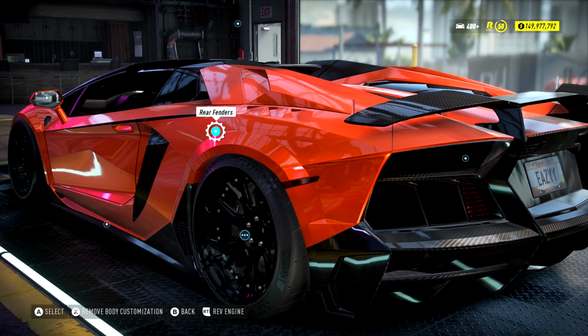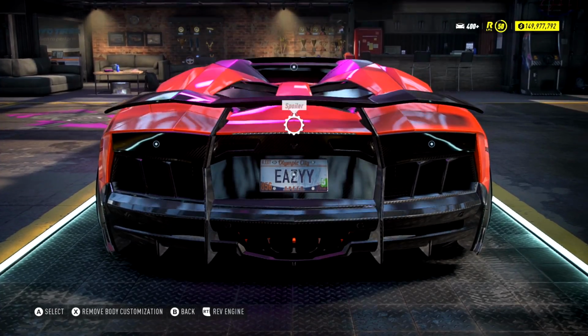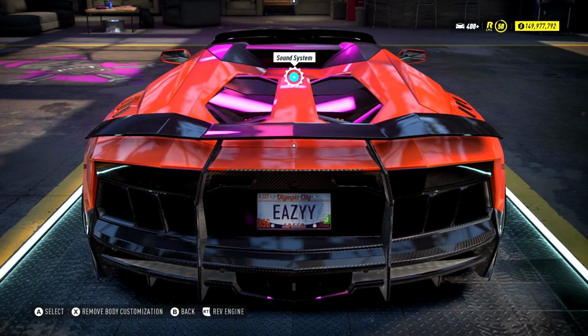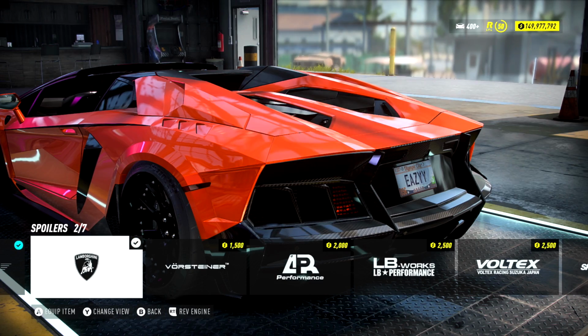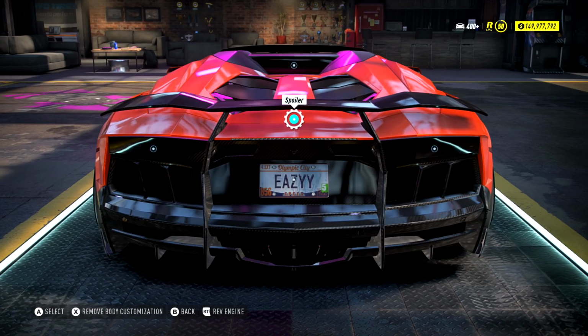It has the vents on the back, more wide body-ish in a sense. We blacked out the tail lights, the sound system, as you guys can see. This looks like the Aventador on the inside. Seriously, the steering wheel, the dashboard, the stuff in the middle, everything looks just like the Aventador in real life. All right, and then I did put a spoiler on here. I went with this one. You can go with just Lamborghini and have it like that, but I put a little small spoiler on here because I kind of like the spoilers on the Aventador.